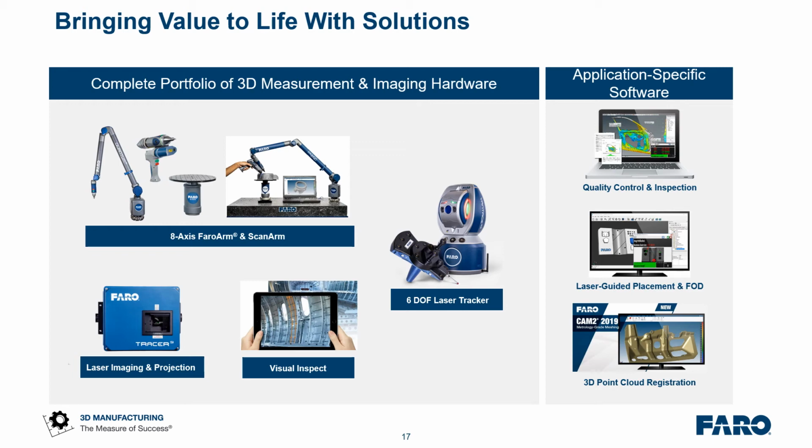On the left-hand side here, we have some of our hardware devices. We have our arm and scan arm, which are our short-range metrology devices. We have our laser tracker, which is a long-range metrology device. We have laser imaging and projection in the bottom left-hand corner, as well as visual inspect, which is an augmented reality solution. On the right-hand side, we have some of our software, which helps control the hardware. We've got Build It and Cam2.